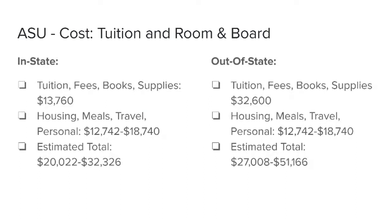Out of state has additional tuition costs, but housing, meal, travel, those personal costs come out to about the same. And then your estimated total is going to be higher mainly because of the higher tuition for out of state.